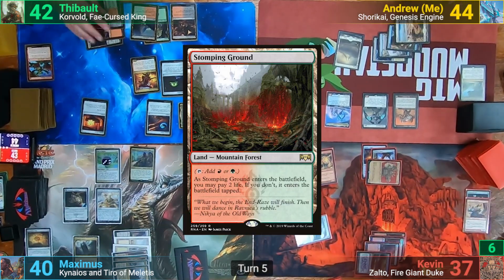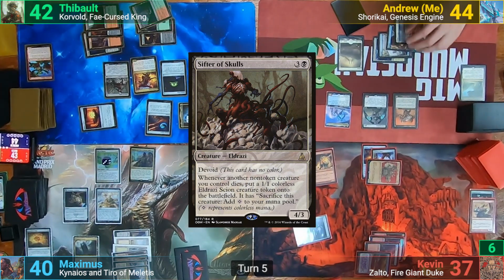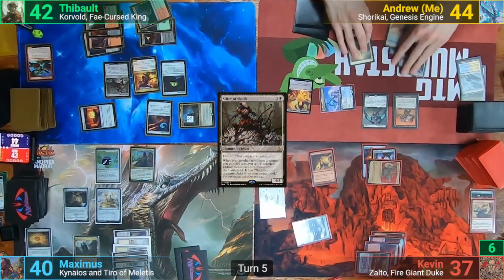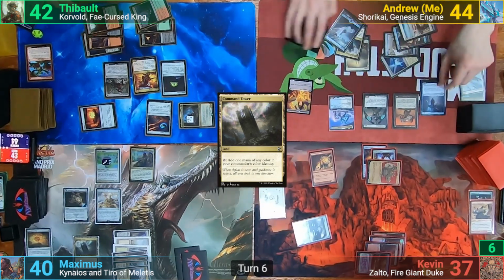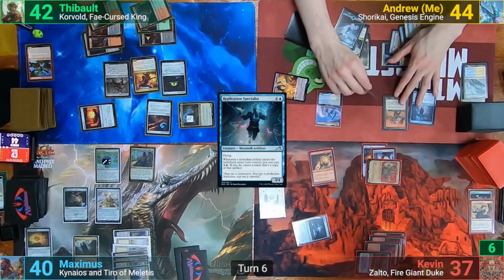Thibault plays a tapped Stomping Grounds, and then casts Sifter of Skulls, passing turn. On his end step, I activate Shorikai before going to my turn, drawing 2, discarding 1, and making a pilot token. I draw and play a Command Tower and an Island. I then cast a Replication Specialist, and crew up the Aerial Surveyor with my pilot before going to combat.